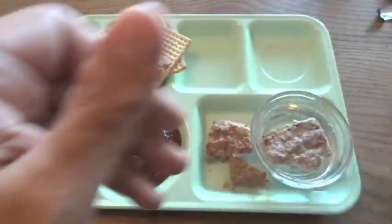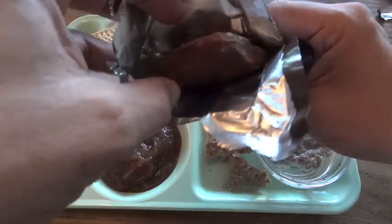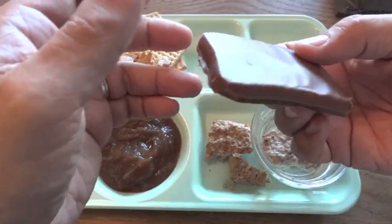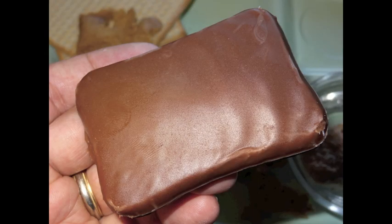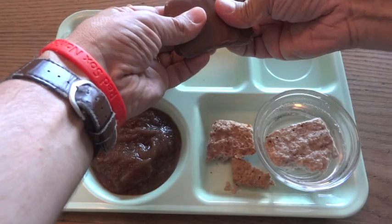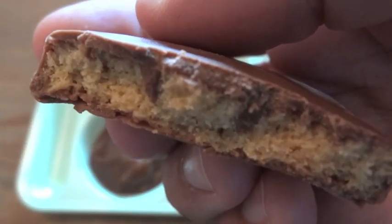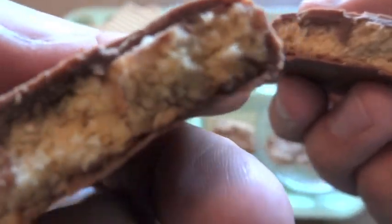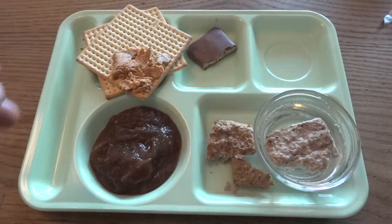Let's see. Smells like wax. Looks like it should, though. I remember these. The cookie is almost like a thick graham cracker. I always enjoy these. It looks fine. Doesn't smell too bad.